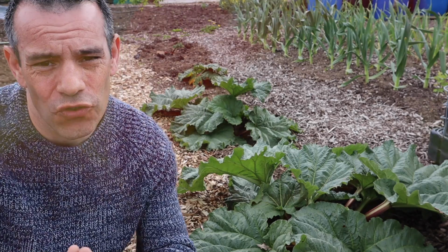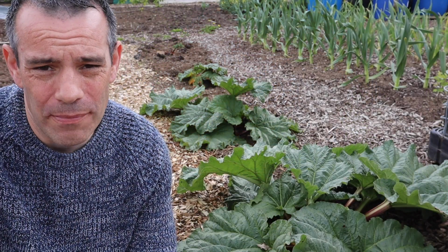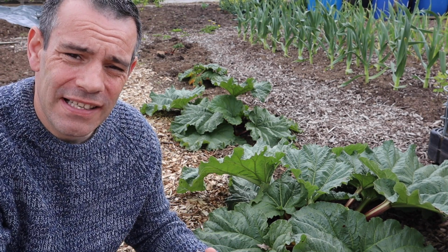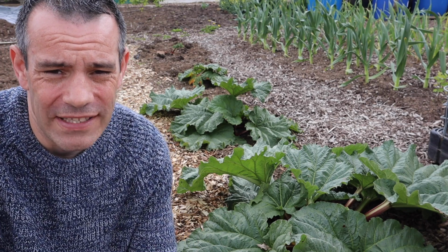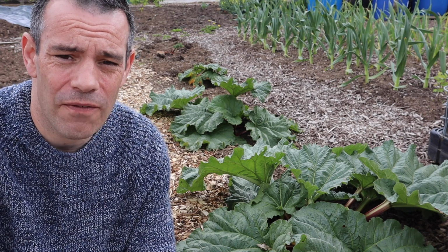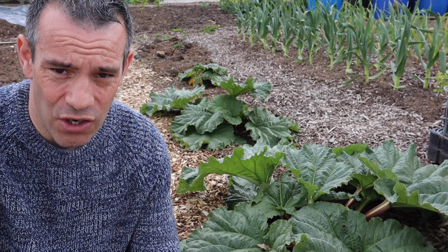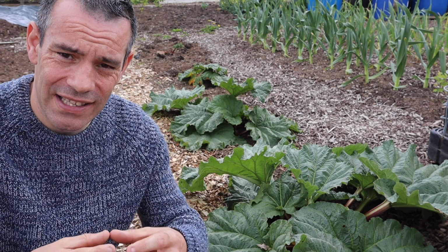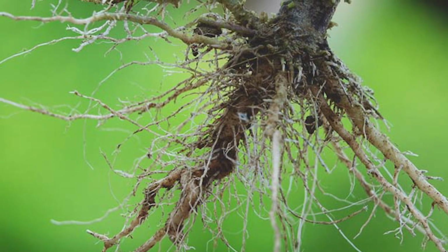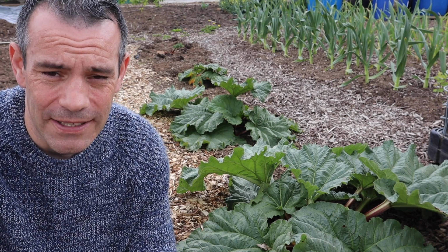Earlier on, we touched on blossom end rot, and there are only two reasons for blossom end rot. The first one is a calcium deficiency, but if you're putting calcium into your soil, then there should be no reason for this. To be honest with you, the calcium in the soil you'll probably find is never too low anyway. It's more likely that irregular watering is the cause, because what happens here is that the roots dry up and they rot off, and the fibrous root system just can't pull in enough calcium that's already in the soil for the plant to benefit and utilize.